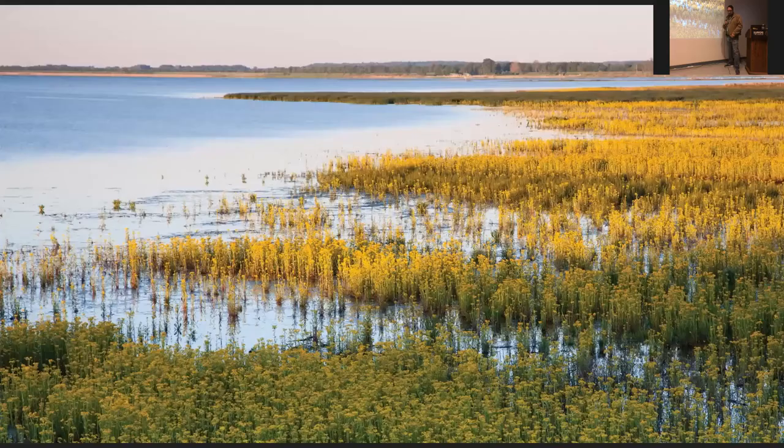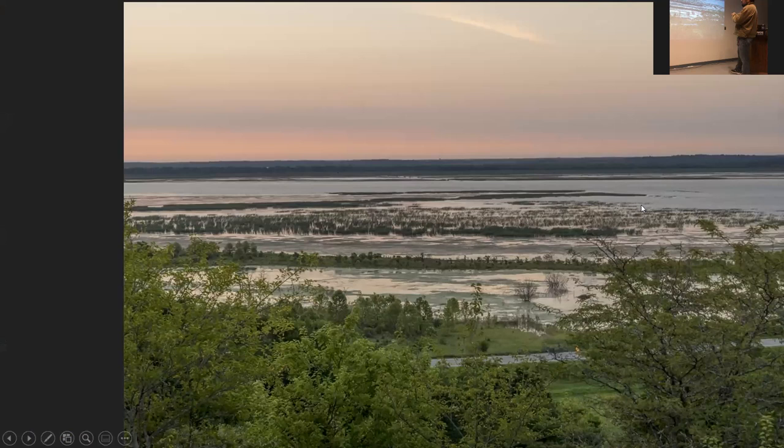Here's a photo of Imaquan today. In my mind, Imaquan represents the best example of what these backwater environments would have looked like when Marquette and Joliet arrived. You can see these tall grasslands and aquatic water, but you also have this immense body here. And this is part of the river system.